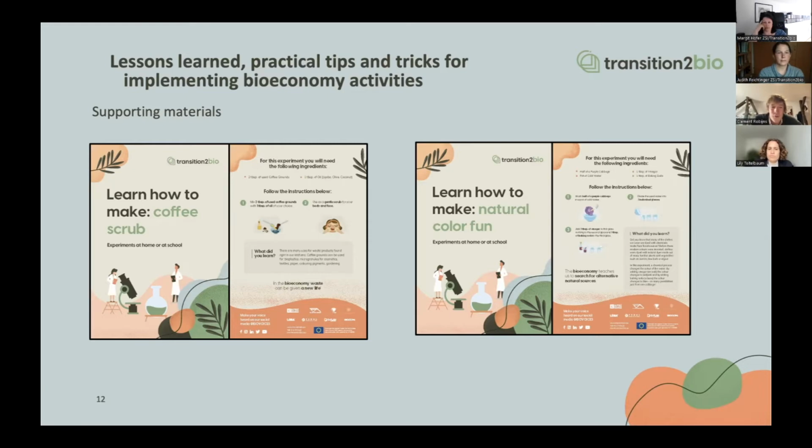The first one is about how to make scrubs for the body and face out of coffee grounds and oil. This tells the kids that cosmetic products like creams, shower gel, or scrubs can be produced from natural resources without chemical additives. We can even go a bit further and tell them that things we have at home and in the kitchen, such as coffee grounds, which we would typically throw in the bin after making a cup of coffee, can be reused for other purposes.